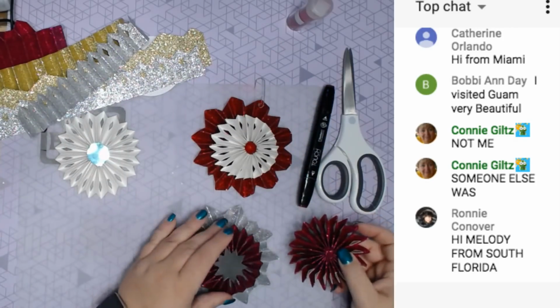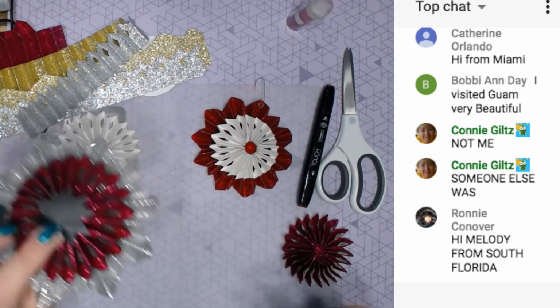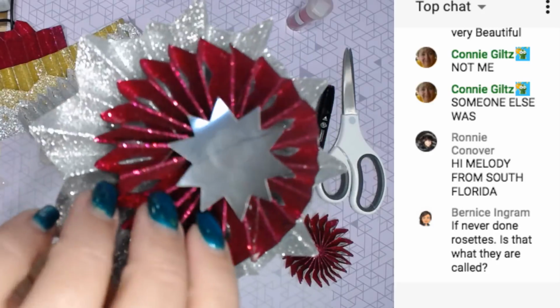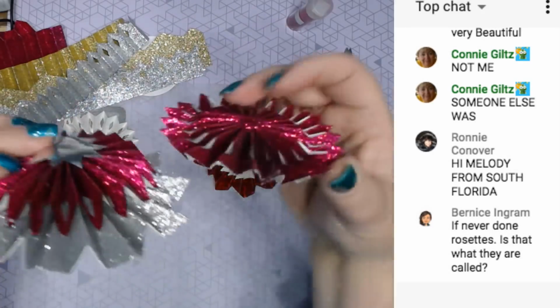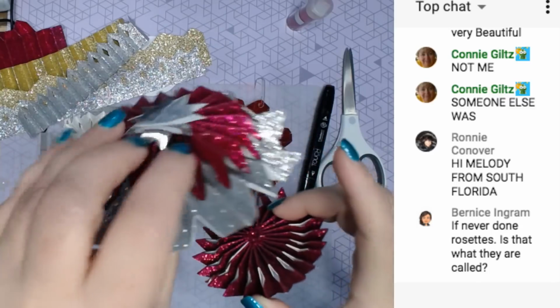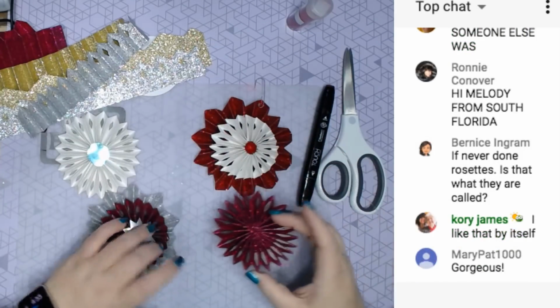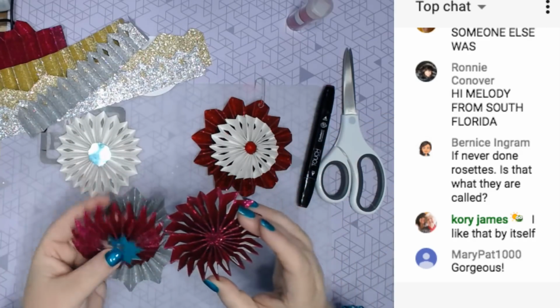Let me show you the difference. This one I put a party foil star on it and see the difference. These are the exact same thing, but these kind of lay down. It's hard to see. They kind of go down. If you can see the difference.